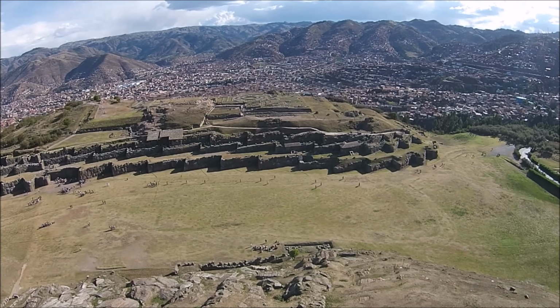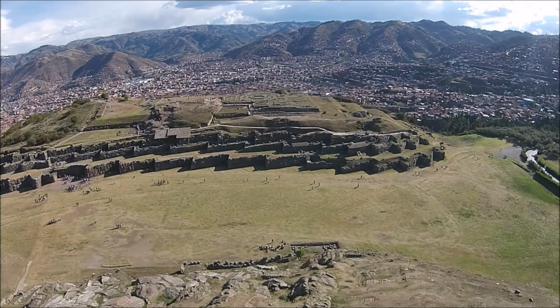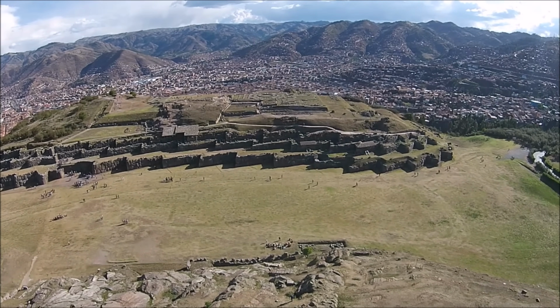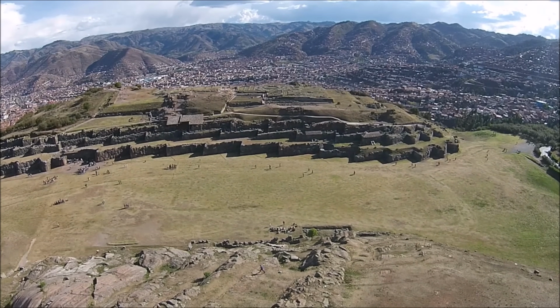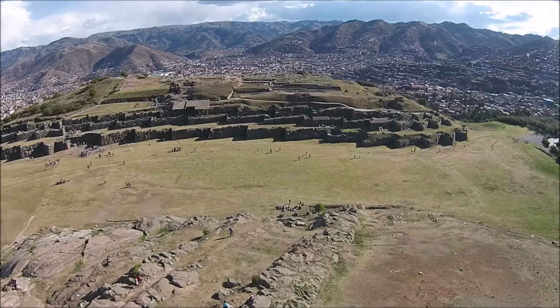In the background you see the city of Cusco, population between 500,000 and 1 million, and at the time of the Inca, a population of 250,000 people. So it was larger than any city in Europe at the time of the Spanish conquest.